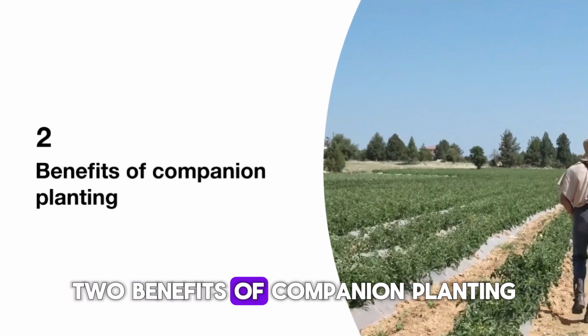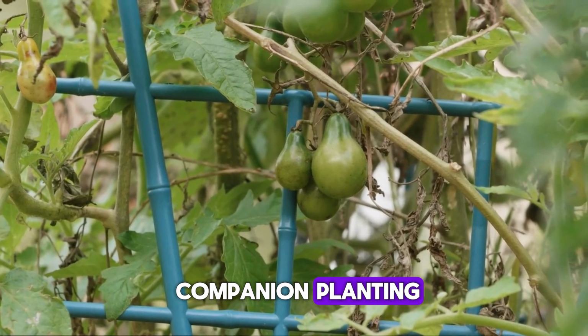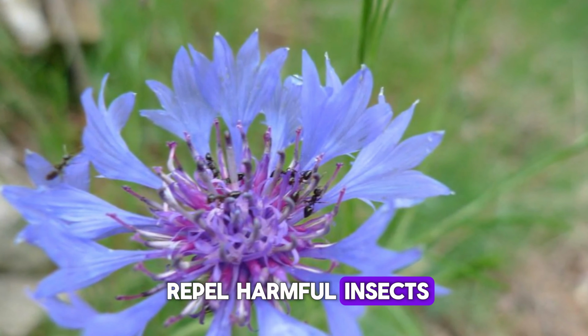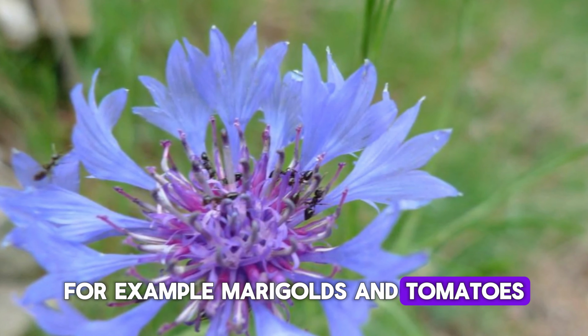2. Benefits of companion planting. Why should you consider companion planting? Here are some amazing benefits. Pest control. Some plants repel harmful insects, protecting their neighbors. For example, marigolds and tomatoes.